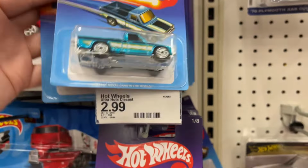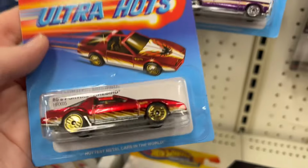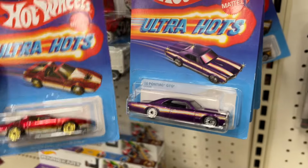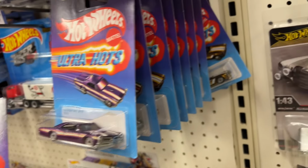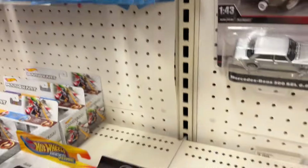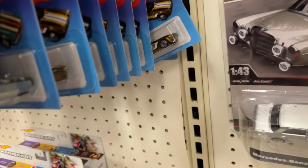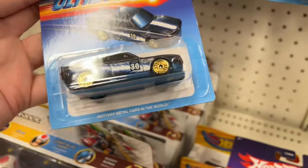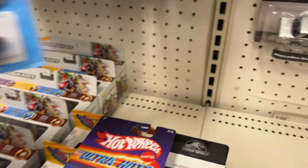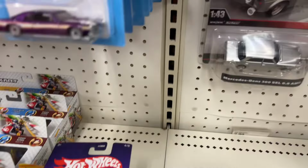Oh, wow, they got the Firebird. There's a few new of the Ultra Hots here. Firebird and this really nice GTO, man. I love this GTO. What else they got? Man, look at that. They got the race car, the BMW race car. That's cool. Oh, my God, some really cool ones here.